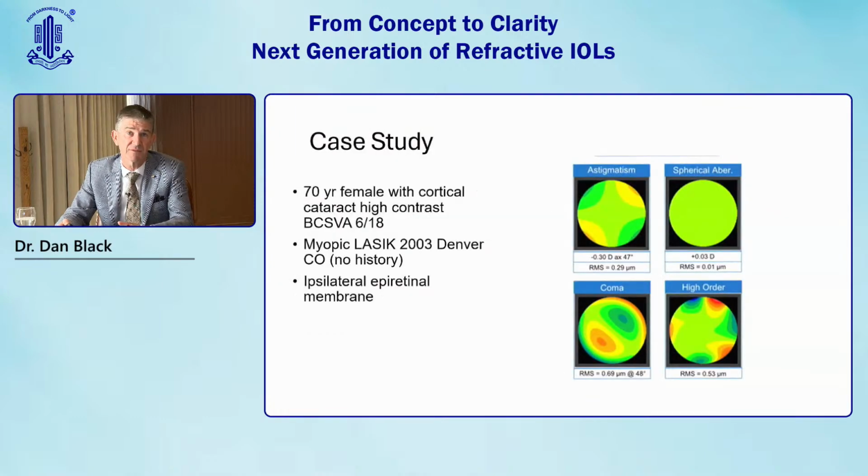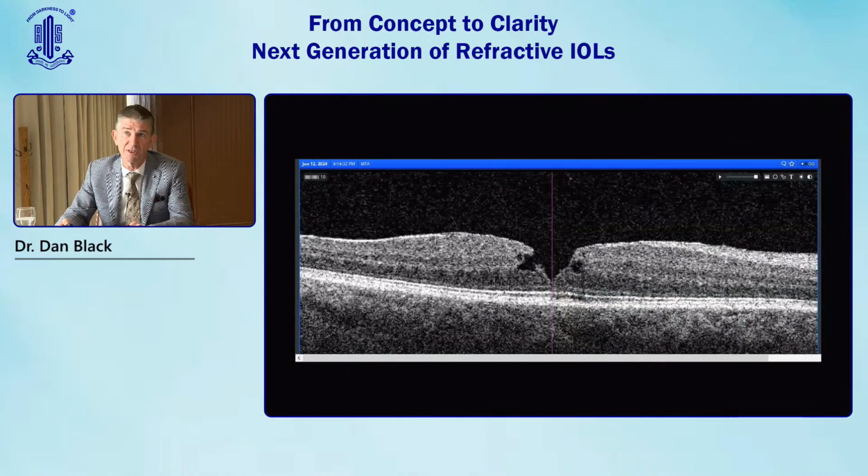Here's a second instructive case that I want to share with you. And this is a woman who'd had previous LASIK for myopia 20 years previously in Denver, Colorado in North America, no history available, but she had an epiretinal membrane. And you can see here the OCT pictures of the distorted foveal reflex. So I gave her a very guarded prognosis. I said, I think surgery will make you only 80% better than you are now. And I think there's a high probability that you're going to need a vitrectomy and epiretinal membrane peeling.